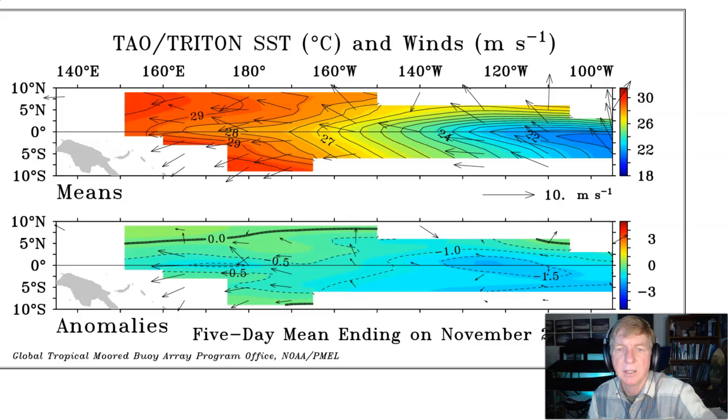What's going on with the Madden Julian Oscillation and, of course, the El Nino Southern Oscillation. As usual, we're looking for signs of the active phase of the MJO. The MJO, the Madden Julian Oscillation, has 2 phases, active and inactive. When in the active phase, and when the active phase is over the Pacific, it helps impart energy to the jet stream. A stronger jet stream then helps dig out troughs and helps support gale formation, and that in turn makes surf.